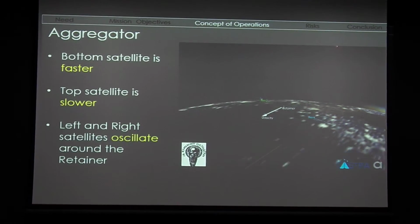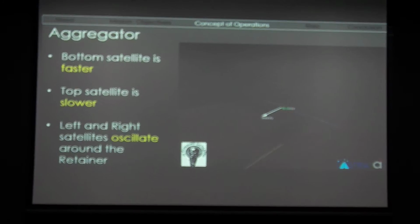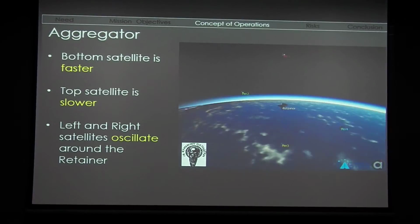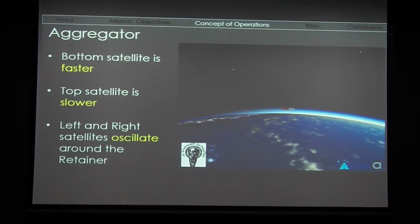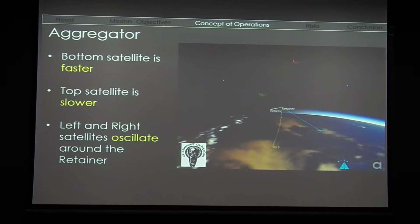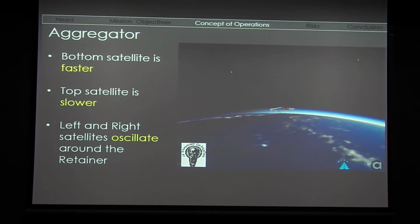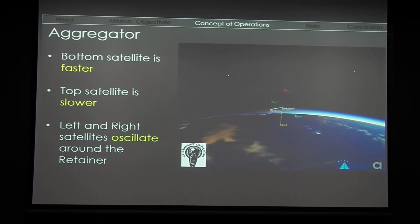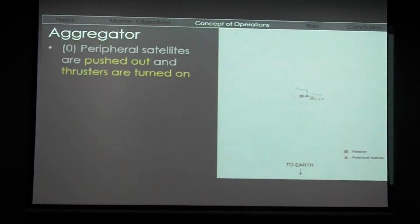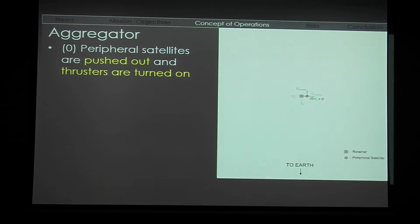We cannot count on engines always trying to correct the positions, so we wanted to think about something else. And we thought, well, maybe this simulation doesn't work because the satellites do not have the same initial orbital parameters. So we thought, okay, let's start with them packed and then spread the peripheral satellites. And this is what happened. Unfortunately, still it doesn't work, because the bottom satellite is still faster and the top is still slower. So we thought about fixing this, and we came up with the following proposal sequence.